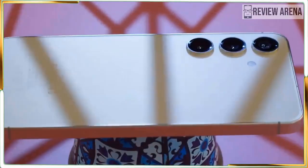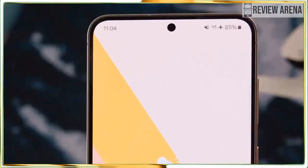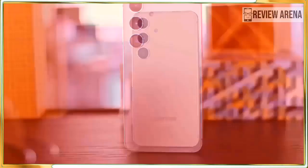The Samsung Galaxy S24 is a great choice for Android fans with exceptional battery life, top-notch performance, and a sleek design that can stand up to some abuse.